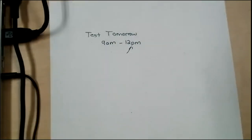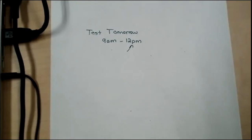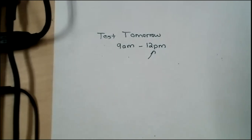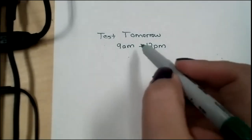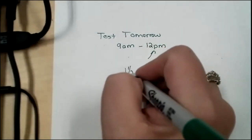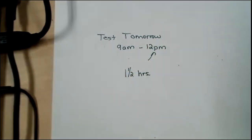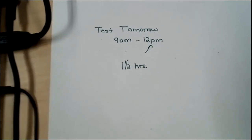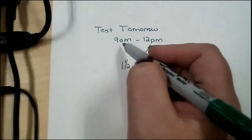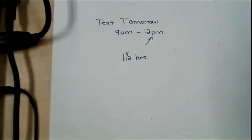This means that at 12 p.m., whether you are finished with the problems or not, that test is going to auto-submit, okay? So you need to make sure that you log in early enough to allot yourself about 1.5 hours to take the test. That would be a typical class time. It won't take some of y'all 1.5 hours. It may take some of y'all 1 hour and 45 minutes, but I would definitely try to log in as close to 9 o'clock as I could to get the test done.